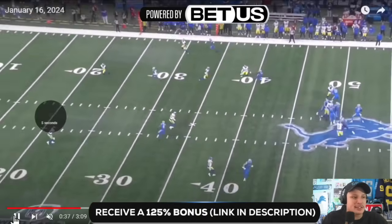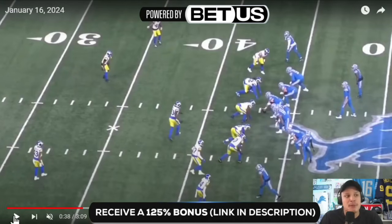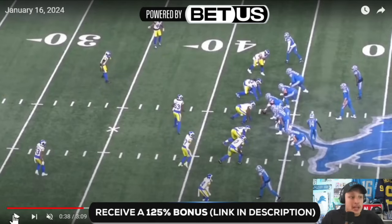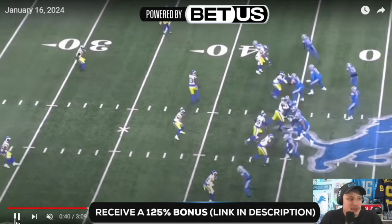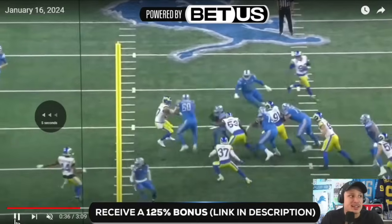Now, back to the offensive side of the ball. Again, putting these players in conflict, but specifically overloading a side of the field against a team that likes to play a lot of shell zone coverage. So here's an example. Here we go. We get, again, fast motion from Amon-Ra St. Brown to the right side of the field. Now you utilize your running back as well, so you're overloading one side. Defensively here, they play cover 6, and we got to see a lot of this in this game.